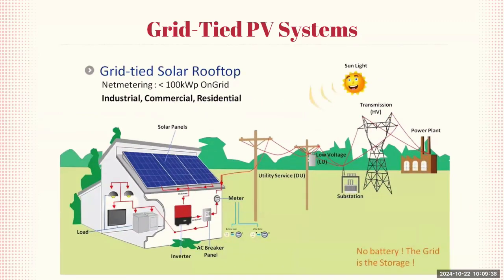So let's take a clearer look at the picture. As you can see here, the solar panels are placed on the top of the house, and they're connected directly to the public electricity grid. When the solar panels generate more energy than needed, the excess energy will be sent back to the grid, where the homeowners can earn credits through net metering. If the solar panels are not producing enough electricity, such as at night or during cloudy weather, the system draws power from the grid. So this type of system is very useful for residential and commercial applications.